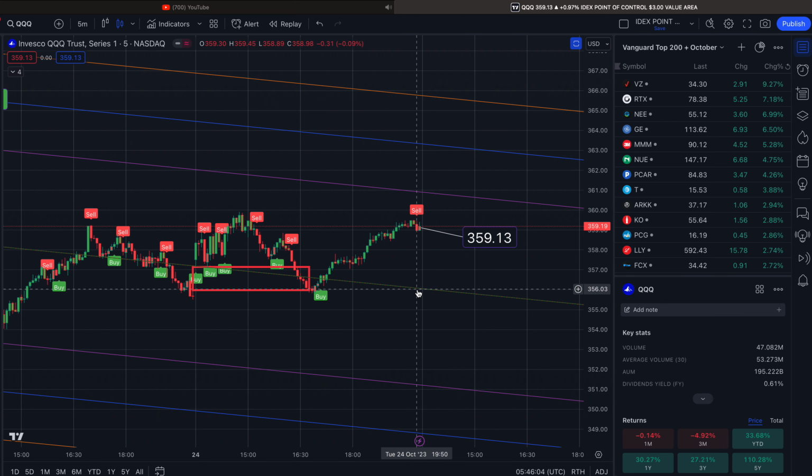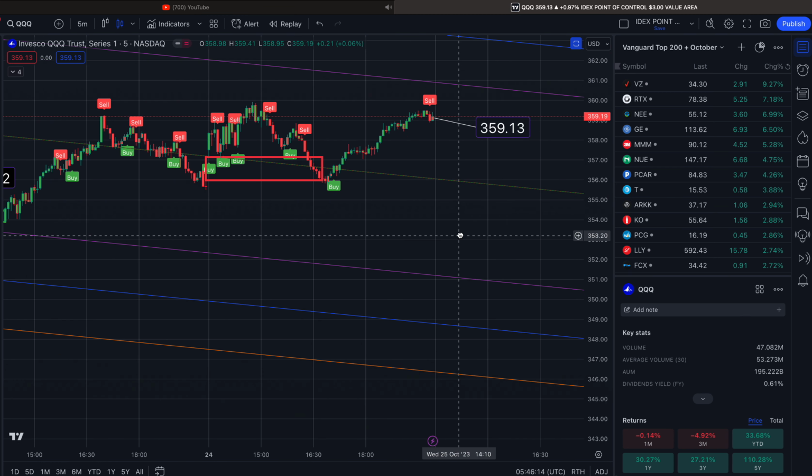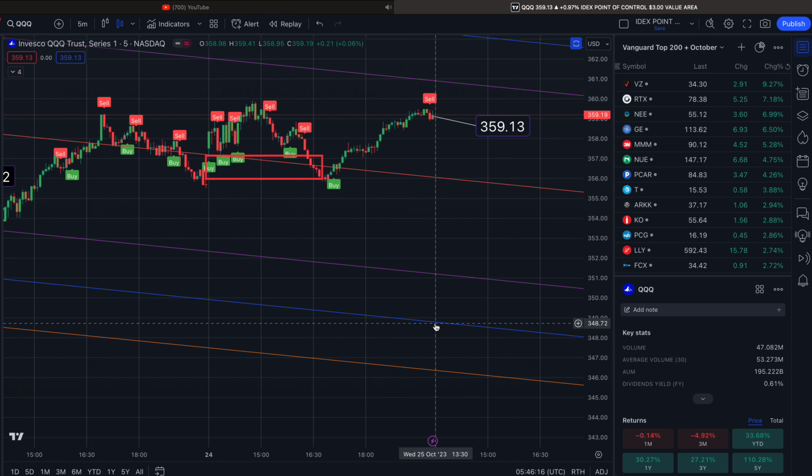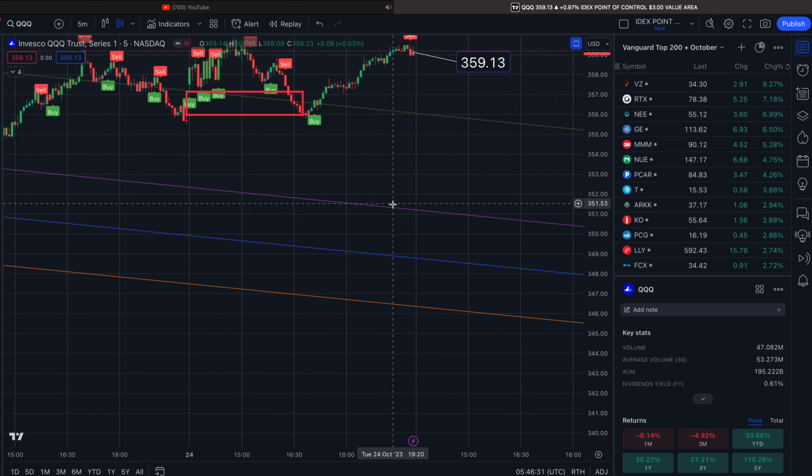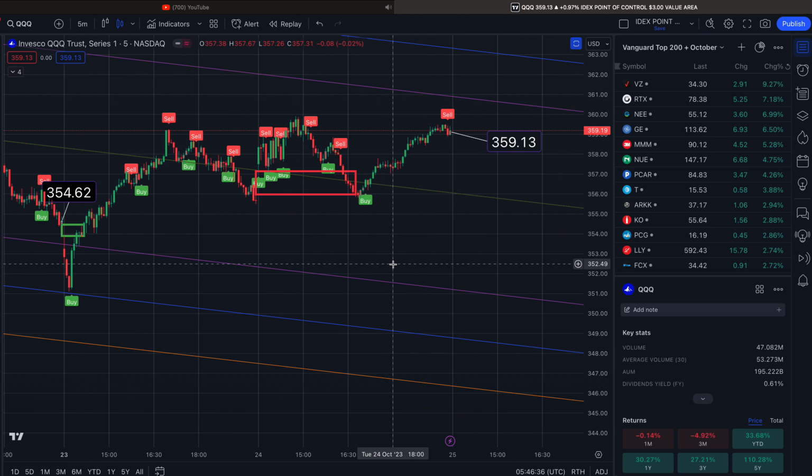and 365.77. To the south side, back at the middle of the trend and the base, 356.03, 351.20, 348.72, and 346.32. Support, support, support. Resistance, resistance, resistance. Take profit area, another take profit area, and another take profit area. And this is a buy zone for me.